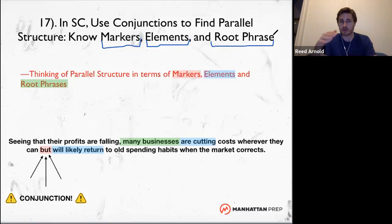Here's the element, here's the marker, here's the root phrase. I did a whole video on parallelism. You can search it on the free GMAT prep hours. It's I think the last one that's been posted, actually. Everything you need to know about parallel structure. Watch that video, start noticing it in sentences. It's really a quick and clear way to cut through answer choices.